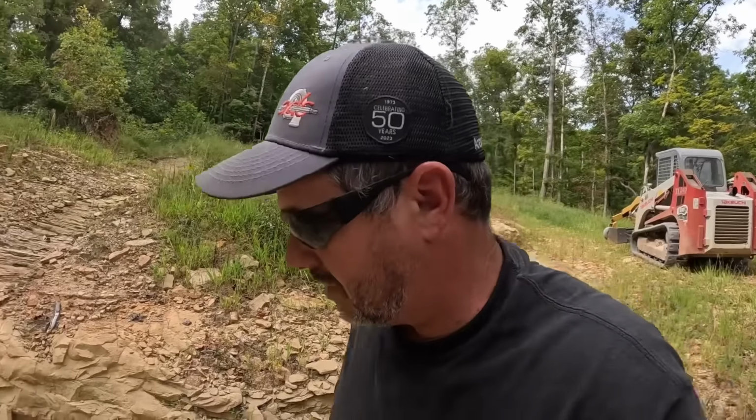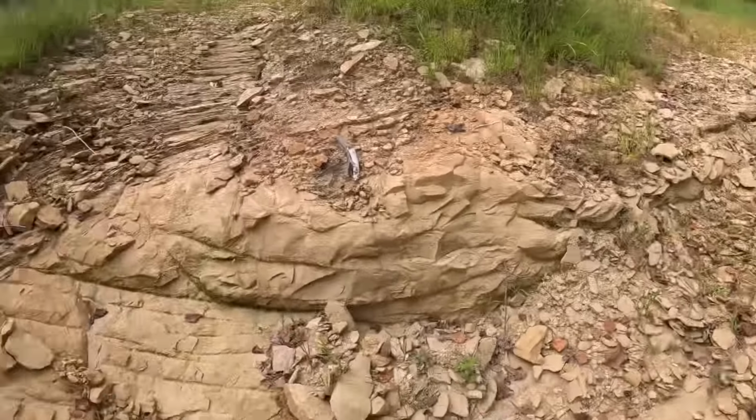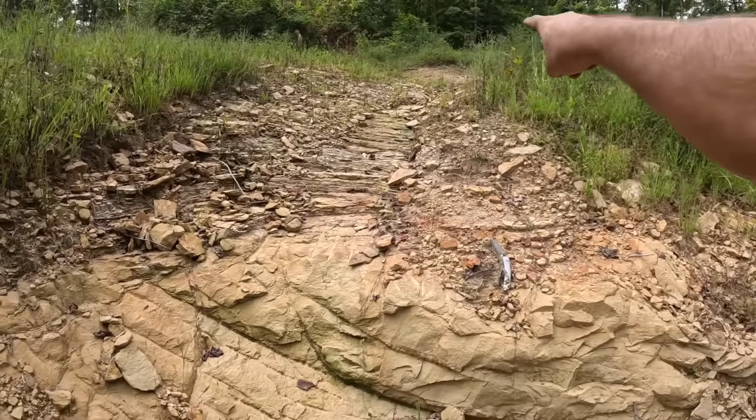Like I said, guys, if you haven't checked out the videos of building this road, I highly encourage you to go back and check them out. It's absolutely awesome. But we went through a tremendous amount of work carving out this solid rock right here. You can see all of our teeth marks and everything in there. Put this big water bar in up top. It's catching all the water.